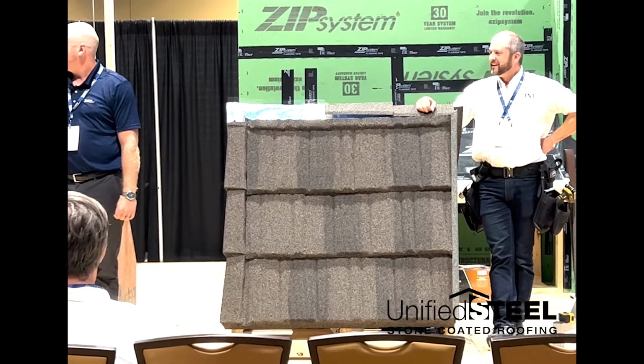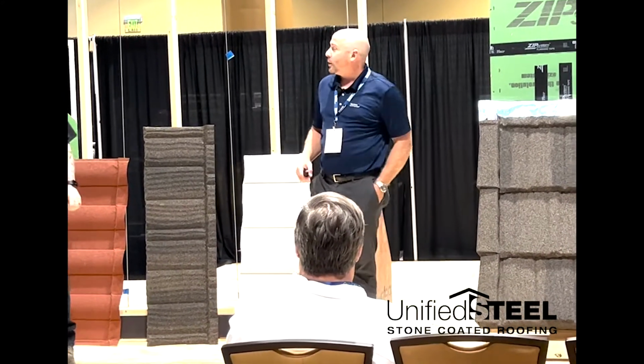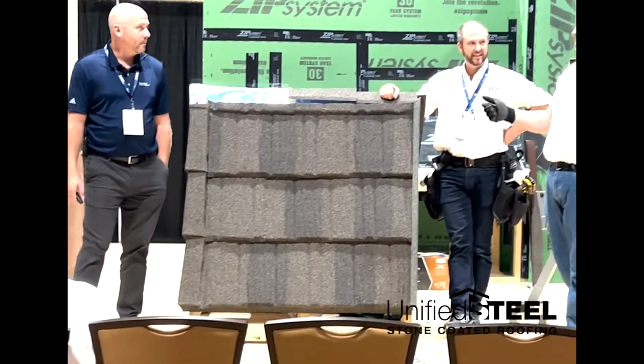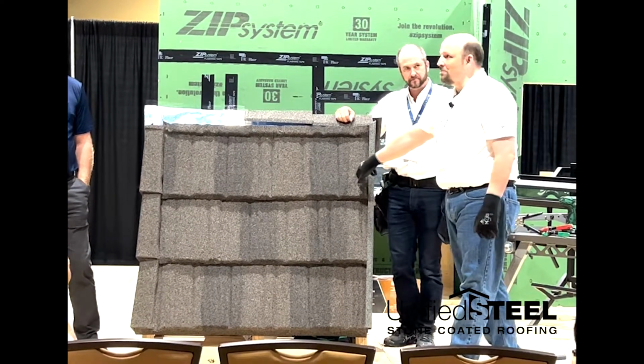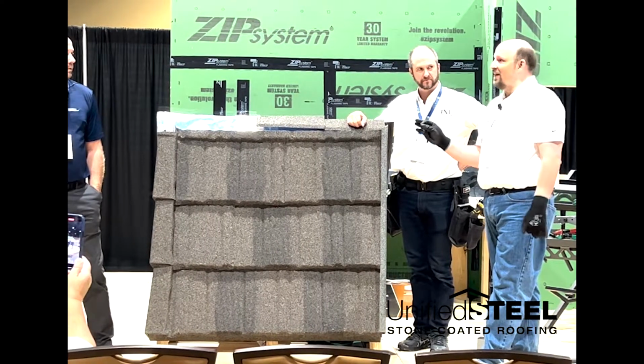What happens if you get a branch or something that hits it and actually scratches the roof? That is a great question. There are actually two stages to that that you can look at. You could be looking at a simple scratch. We actually have a touch-up kit that is the exact same base coat, the exact same granule that you can just go on ahead and apply.